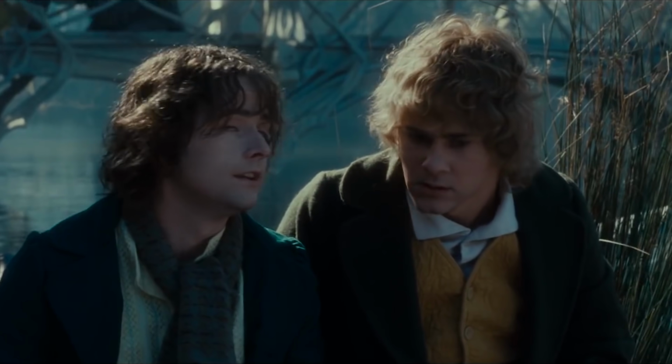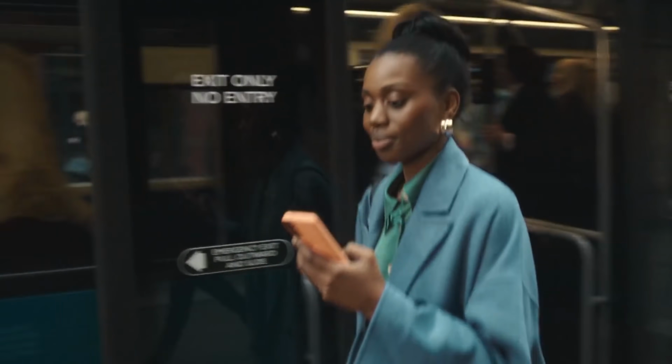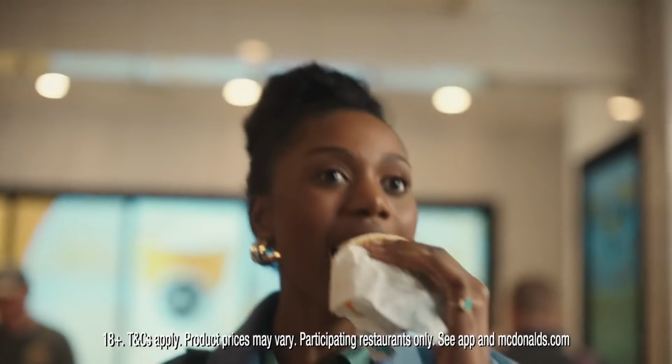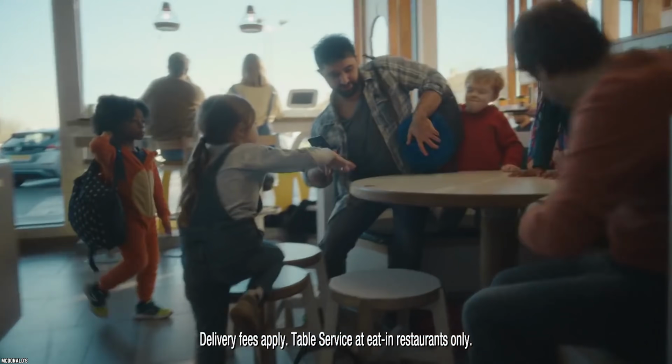When you think of McDonald's, you probably think of their burgers, but the world's biggest burger chain is much more than that. It's a veritable institution with over 35,000 locations in 123 countries and territories around the world. You'll find the Golden Arches in almost every country on Earth. No matter where you go, you can be pretty sure there's a McDonald's nearby.